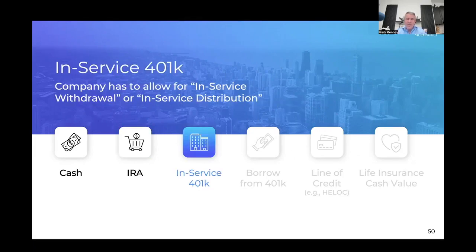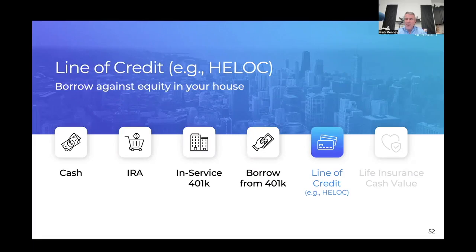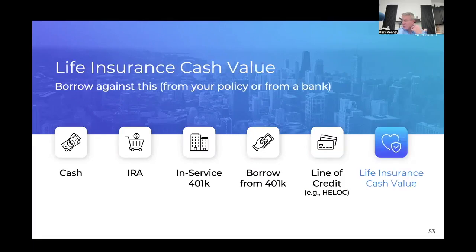Doesn't always happen. In-service 401k, where your employer allows you to decide where you put money. It's very rare that the employer will let you do this, but some do. You can borrow money from your 401k as a loan, a line of credit like a HELOC, things like that, life insurance policy cash value, things like that as well. From personal experience, my strong opinion is if you're investing in a deal, whatever deal, multifamily or another deal, and you're borrowing money to do that, then from day one, that deal should cash flow.